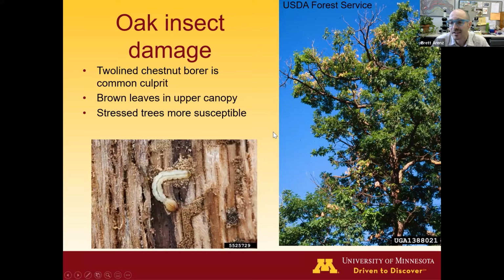It is actually considered a native insect to Minnesota, so it's not invasive. And mainly, it's thought that stressed trees are what's going to be the most susceptible in this case. Healthy trees seem to have a pretty good ability to resist significant two-line chestnut borer damage, okay? So as far as management recommendations go, trying to reduce stress on oak trees seems to be the most important thing.